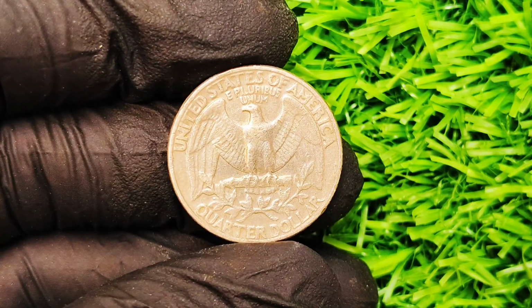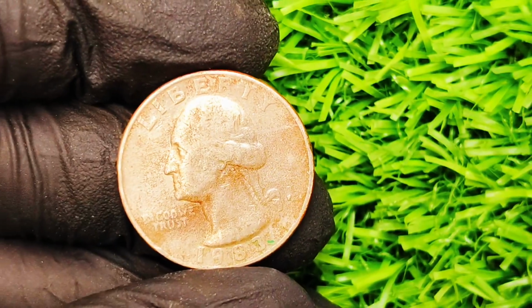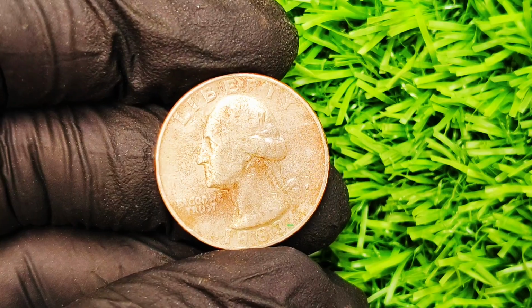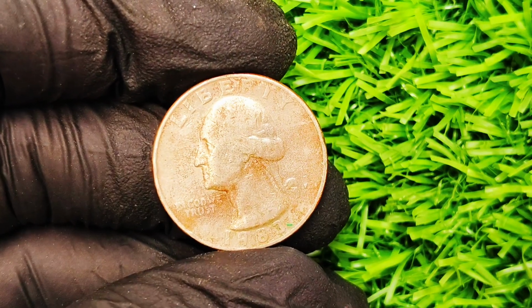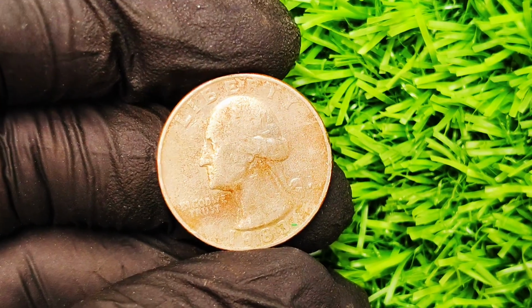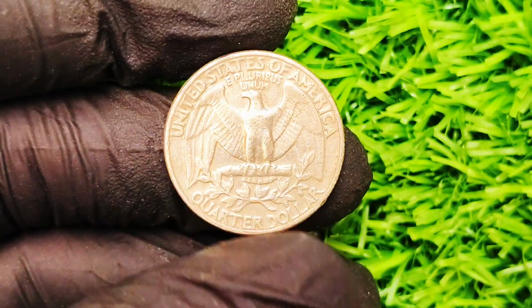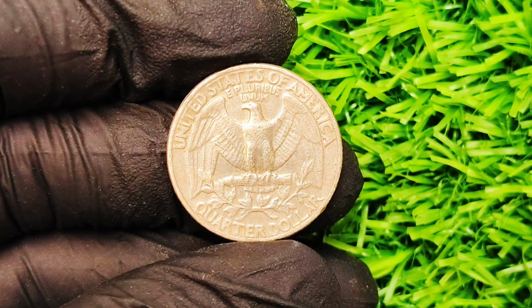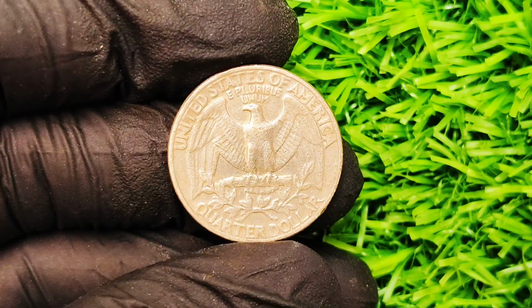So tonight, when you dump out your change, when you glance at that handful of quarters, stop and look. Don't just assume they're worth 25 cents. Check the date. Look for the P. Study the edges. Feel the weight, because the truth is simple: this exact quarter could be sitting in your drawer right now, and it's worth over $1 million.